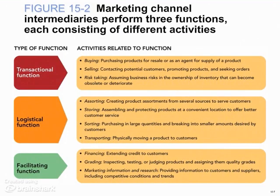So figure 15-2 focuses on the important functions that are performed by intermediaries, and you can pause the video and take a few minutes and read through all the activities that are related to the functions. But these three basic functions are transactional, logistical, and facilitating. With a transactional function, that involves buying, selling, and sharing risk with the producer by stocking merchandise in anticipation of sales. So a retailer like Target would provide a transactional function. They would take Sony's products and services and stock them and sell them to the end consumer. So they would buy the product, sell the product, and share the risk with Sony.